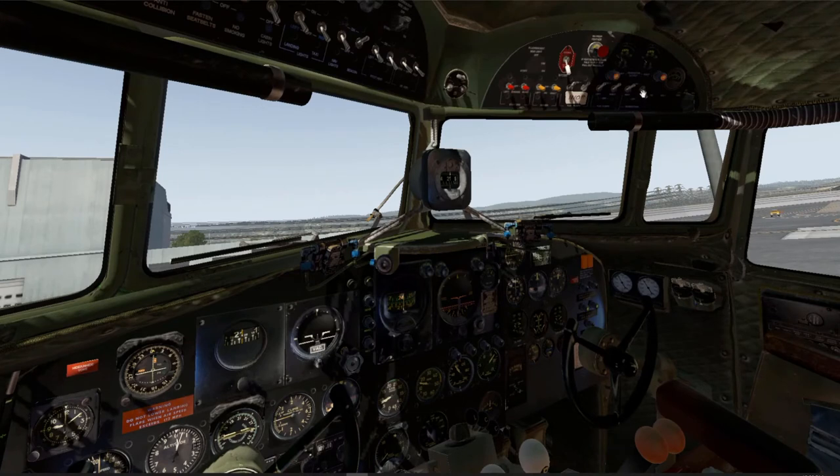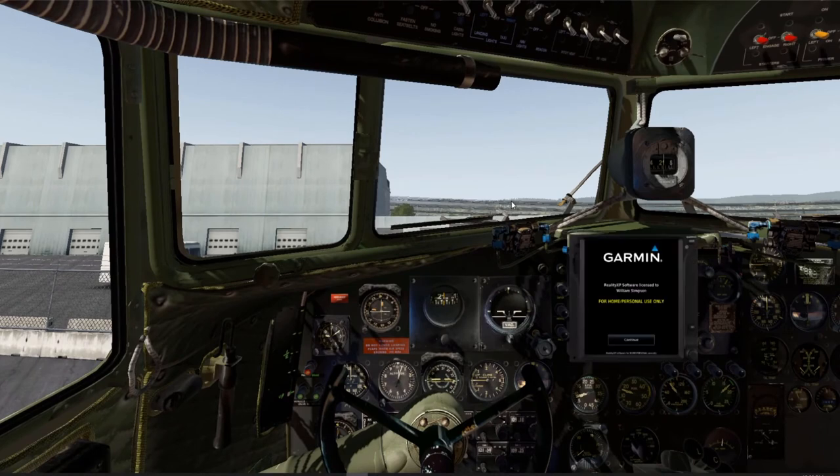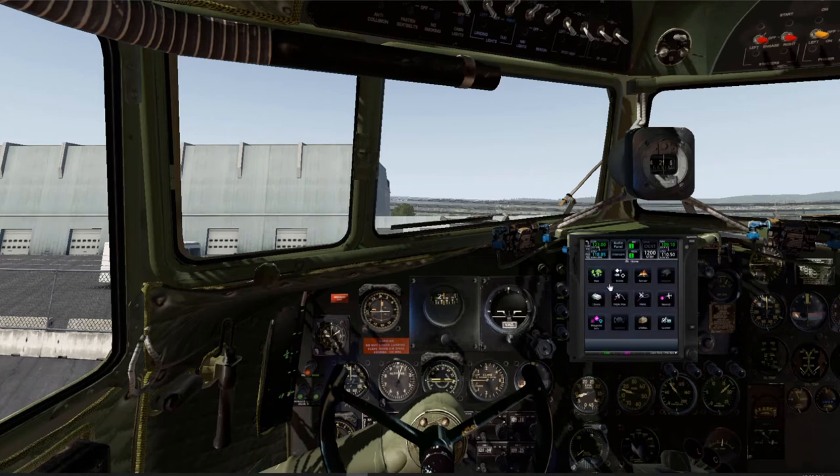All right. Generator's on. Let's go ahead and turn on the taxi lights or nav lights. Anti-collision. And we should be in good shape. Now, bring up our GTN. Make our short little flight plan. KOAK for Oakland. Activate the leg. Huge. Oh my goodness. 10 miles. How will we ever get there in one piece?